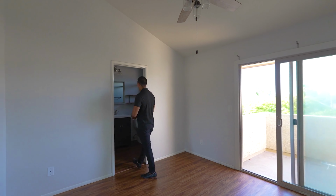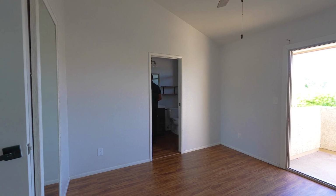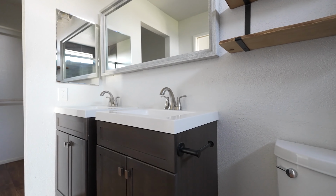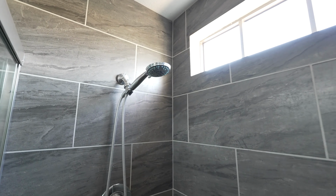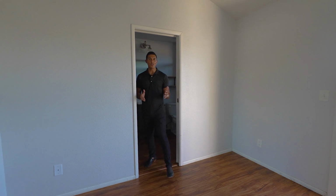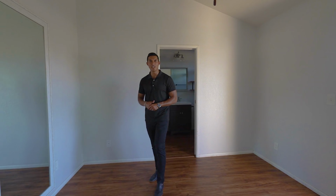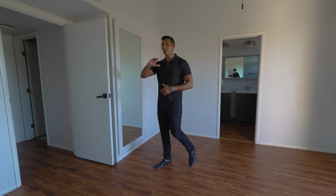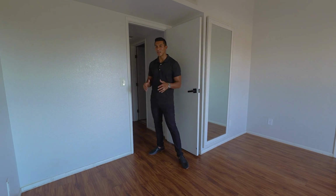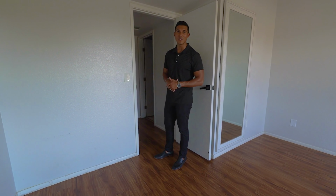Here, you will have an updated master bathroom. We have our double vanities here. We have our new mirror this way. And here, which is really wonderful, we have our big walk-in shower, as you can see here. And again, if you're looking for a wonderful unit that's located right off of the I-17, where you have access to the freeway, you can be in East Valley or West Valley within a snap of a finger. And if you're looking for something that's gonna be under $300,000, we are priced at $295,000.